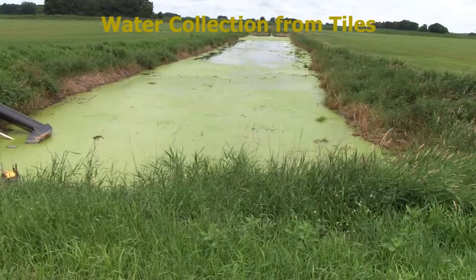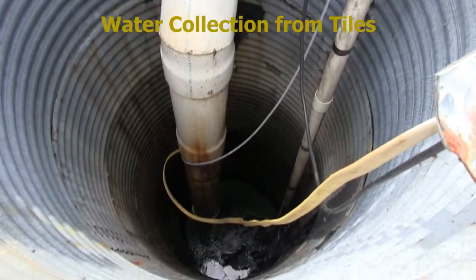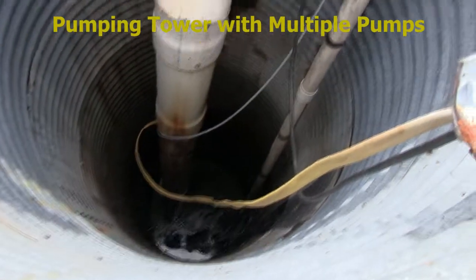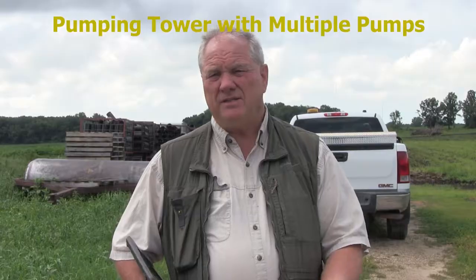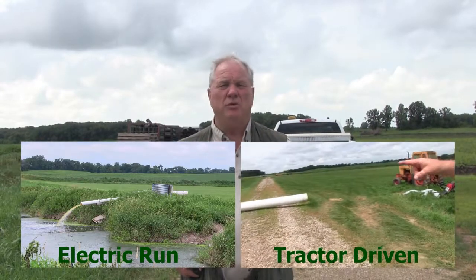But almost all of their land out here will be drained by pump systems, where the tile lines collect it, they bring it into a pumping tower, and they've got multiple pumps down in each one of those. Some are electric driven, some would be PTO driven off a tractor. But they can remove a lot of water quickly off this land so they don't lose their crop.